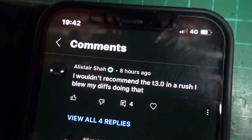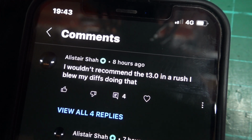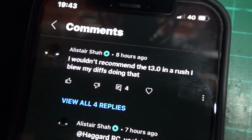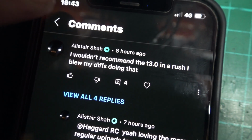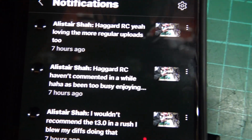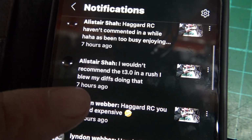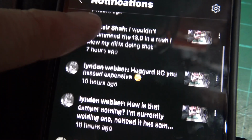Alistair, a channel member: "I wouldn't recommend the T3.0 in a Rush. I blew my diffs doing that." Yeah, well, shit happens, you know. Just have to be careful. That's just the same comments, but the different bits of reply.